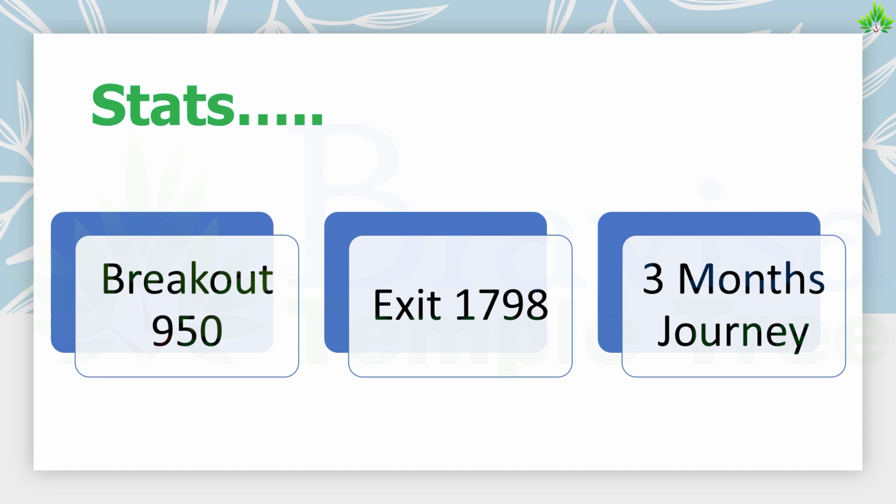We will do similar kinds of videos on stocks that have completed their journey and the returns that they have given. Also, while doing this, we will get an idea of how to use the rank report in alignment with the charts.